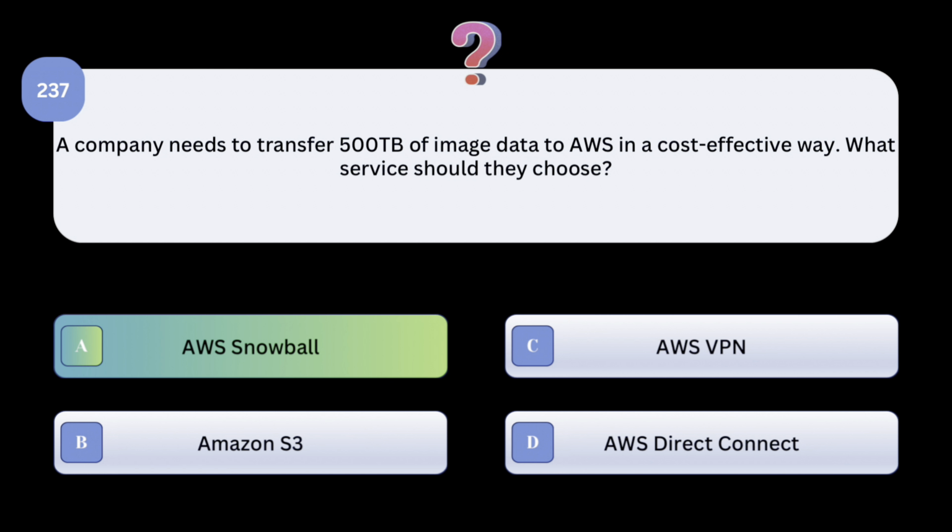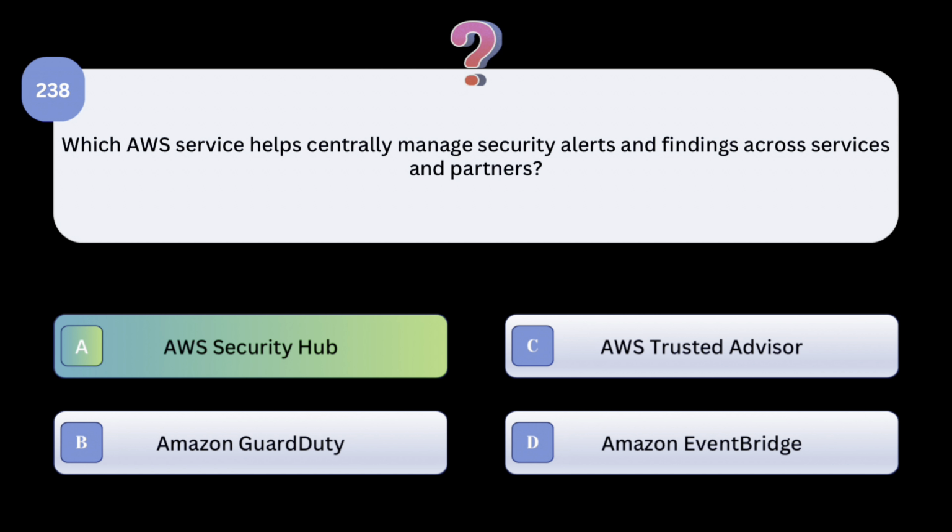Which AWS service helps centrally manage security alerts and findings across services and partners? Correct answer: AWS Security Hub. Explanation: Security Hub aggregates, organizes, and prioritizes security alerts from AWS services and partners. Why others are incorrect: GuardDuty generates threat detection alerts, but doesn't aggregate others. Trusted Advisor offers general best practices, not a CSPM service. EventBridge, an event bus for integration, not for managing security posture.